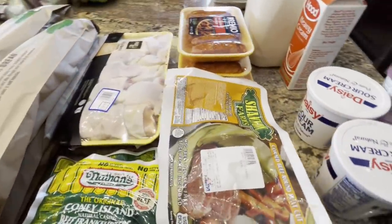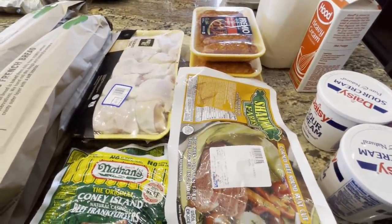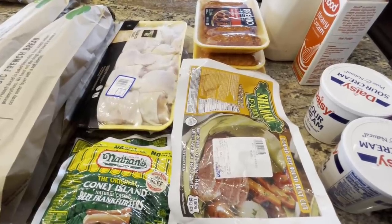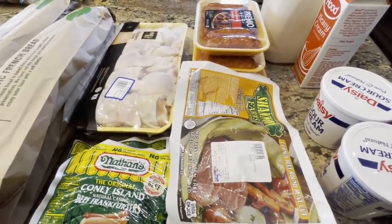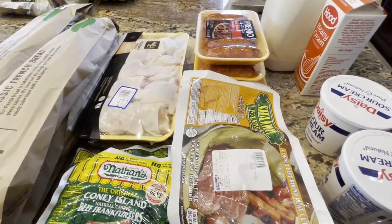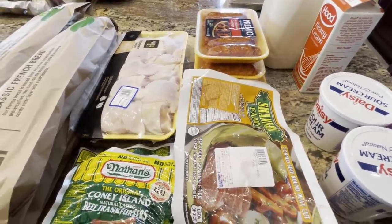The corned beef was $2.49 a pound, a limit of two, so I picked up two. We're going to put those in the freezer. I also picked up some Italian sausage. I'm going to use some of it for the French bread pizzas that we're going to have for his birthday. The rest of it's going in the freezer.